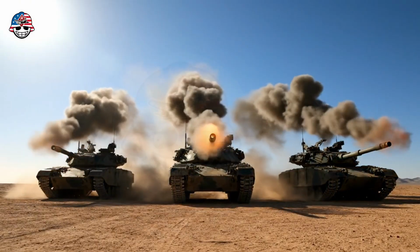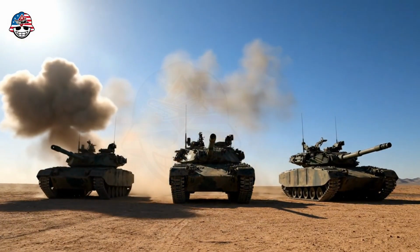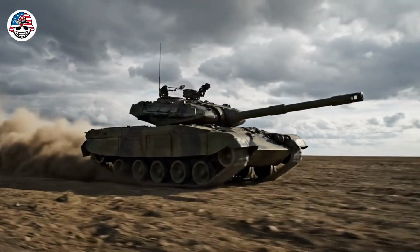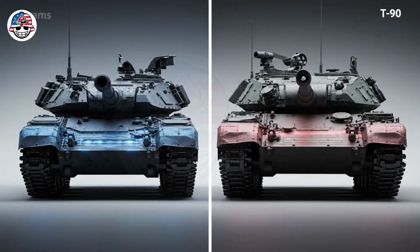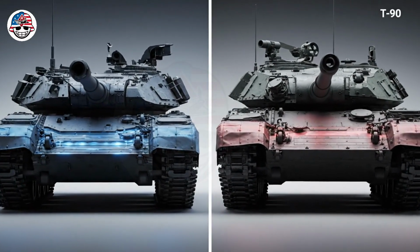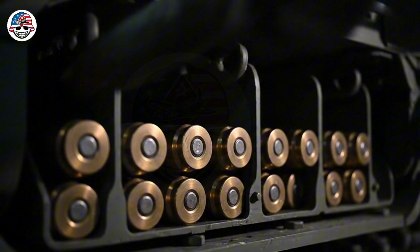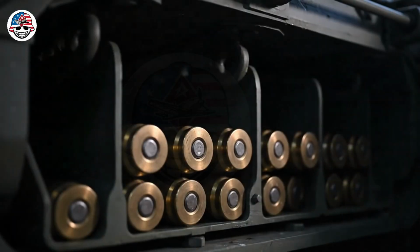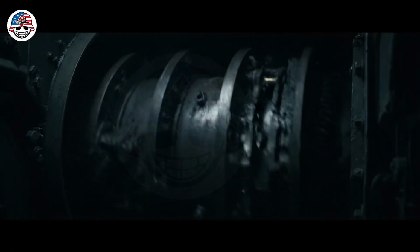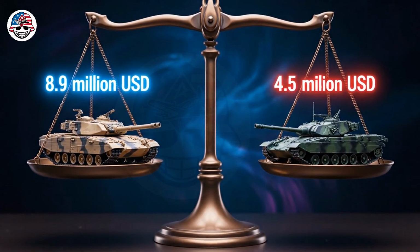When you look at the numbers side by side, the contrast is striking. Abrams: 62 tons, 1,500 HP turbine, 120mm gun, 900 to 1,200 mm armor equivalent, $8 to $9 million per unit. T-90: 46 to 48 tons, 1,000-plus HP diesel, 125mm gun capable of firing missiles, 700 to 800 mm armor equivalent, $2.5 to $3.5 million per unit. In other words, for the cost of one Abrams, you could field 2 or even 3 T-90s.